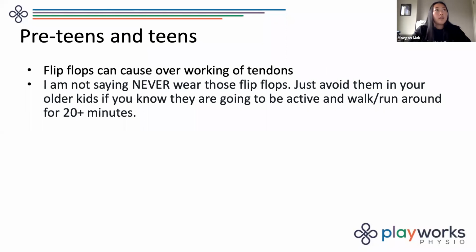So then we get the preteens and teens. This is kind of the adolescent age group too, where you probably have a lot of kids wanting to wear flip-flops here. And like I mentioned earlier, this can cause overworking of the tendons.